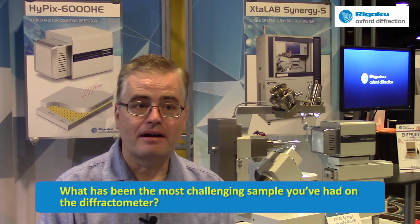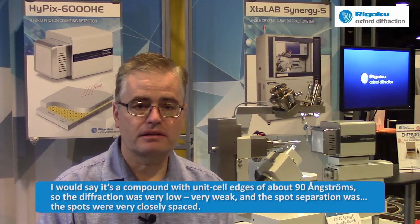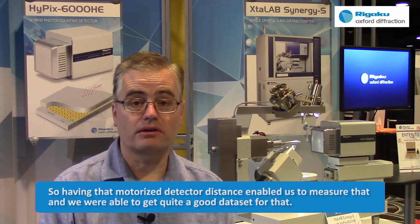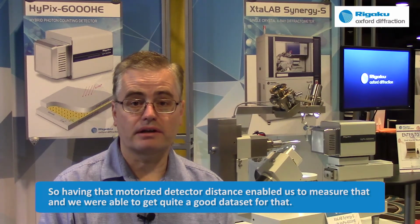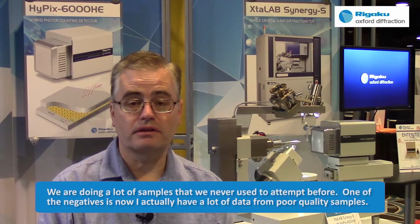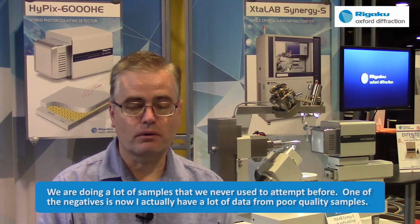What's been the most challenging sample you've had on the diffractometer? So I would say it's a compound with unit cell edges of about 90 angstroms. So the diffraction was very weak, and the spots were very closely spaced. So having the motorized detector distance enabled us to measure that, and we were able to get quite a good data set for that. We are doing a lot of samples that we never used to attempt before. So one of the negatives is now I actually have a lot of data from poor quality samples.